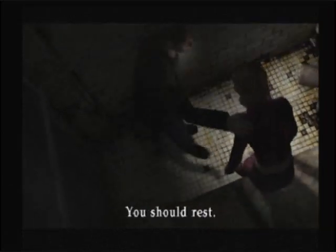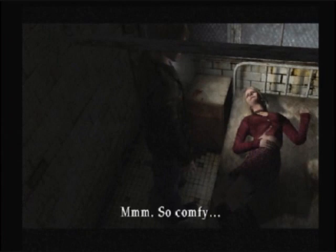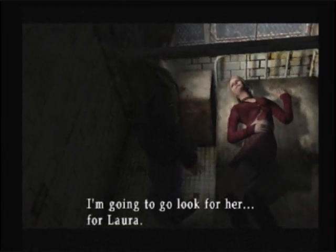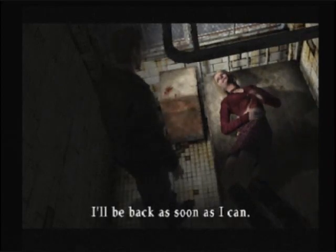You should rest. So comfy. Right. I'm gonna go look for her. For Laura. I'll be back as soon as I can.